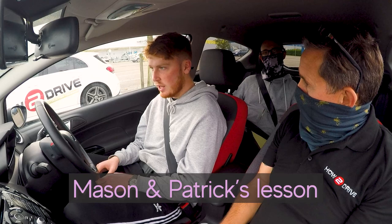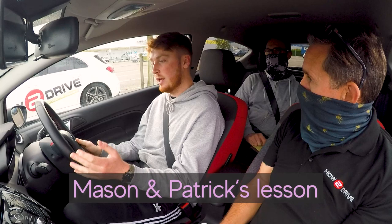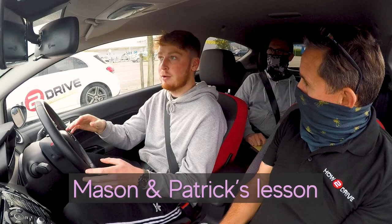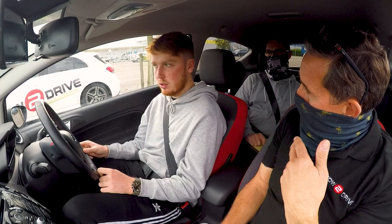Just tell me how you would do your overtake. Check the mirrors to see if anything's coming, of course, and then indicate, make my way out, and then overtake the person on the left. Then check mirrors again and make my way back in with the indicator. What sort of gap do we leave? 2 seconds. Is that 2 seconds or at least 2 seconds? That's at least 2 seconds, yeah.